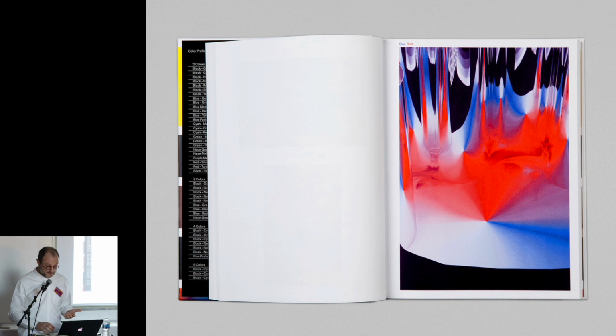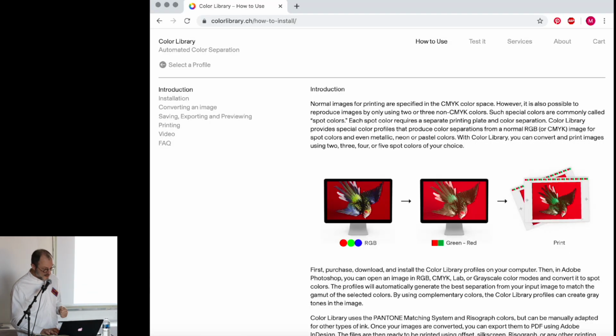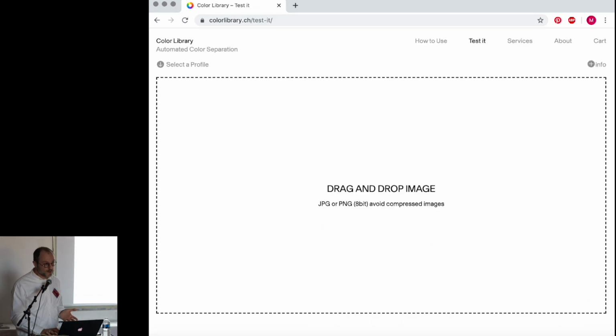And the project led to a digital platform providing a large variety of color combinations, from basic to metallics, neon, pastels. With Color Library, your images can easily be printed in offset, flexography, silkscreen, risograph, or any other printing technology that uses spot colors. So there's this website, which is creating a database of profiles to make a profile for your machines, for artists, designers, photographers, and printers. You can drop an image, and you will see how it looks if you print it instead of CMYK, you can say, okay, yellow, neon blue, and metallic green. And here is what you got.